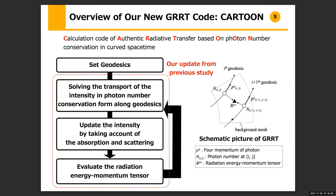Cartoon has some strong points. First, cartoon calculates with less numerical diffusion since the general relativistic radiative transfer is solved along geodesics. Second, cartoon guarantees the conservation of photon number since the equation is solved in a photon number conservation scheme. And third, the intensity map on the observer screen is also obtained since some geodesics leading to the observer screen are set.